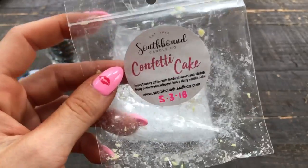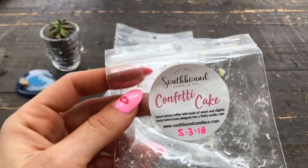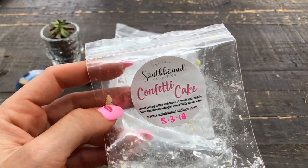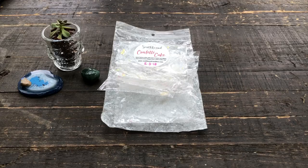Southbound Confetti Cake. This is a really good buttery bakery, not too buttery, more on the vanilla side, but definitely that richness of a buttery bakery. Scent throw was about a medium, not medium to high, a straight up medium. But that was fine for me because bakery is something I don't need to be beaten in the face with. It's fine if it's more subtle for me.